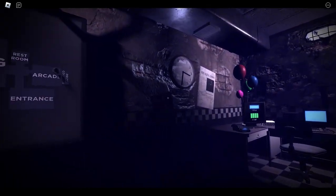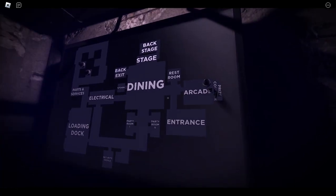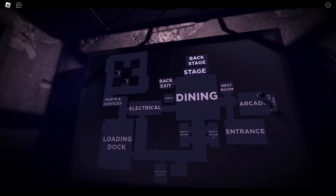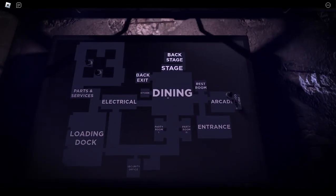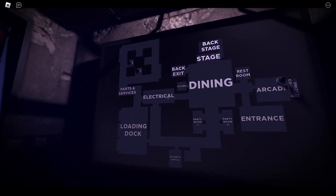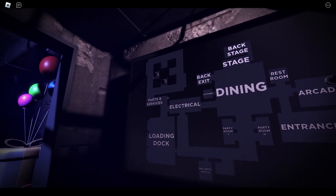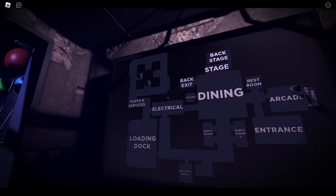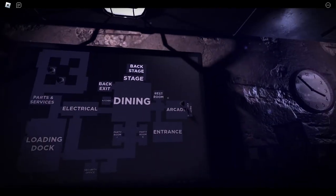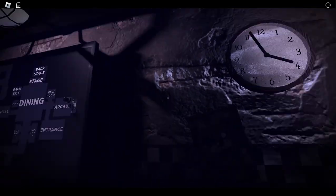Nothing has been turned off. It is 3:30. There's party rooms. Are you sure this is a taco place? It seems like a pizza place. Not even. It seems like a very weird restaurant. Don't it? Like, I don't know about you, but the loading dock shouldn't be the same size as the dining. Alright. Just saying, okay?